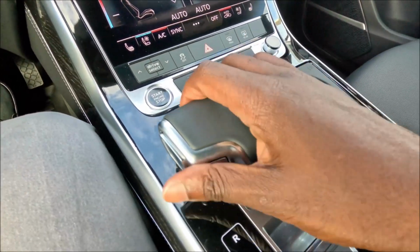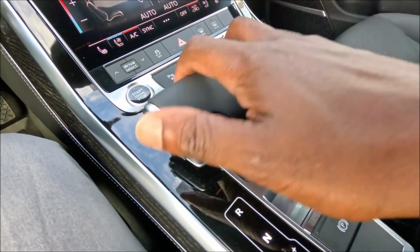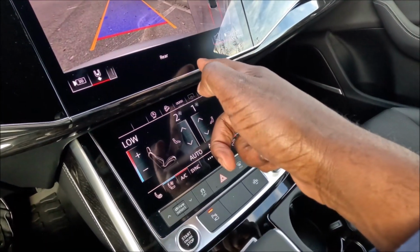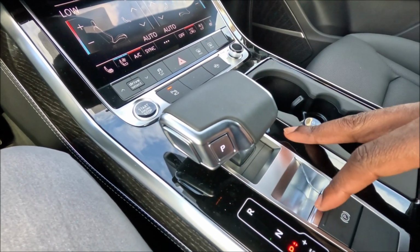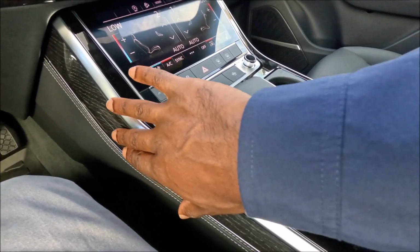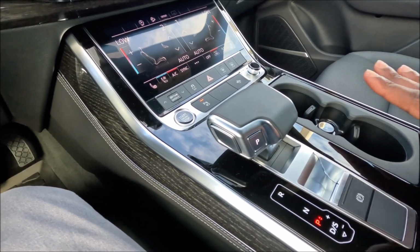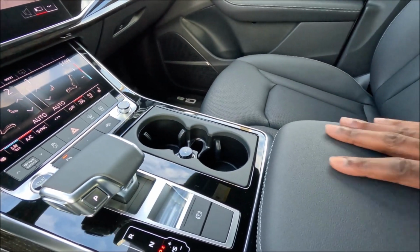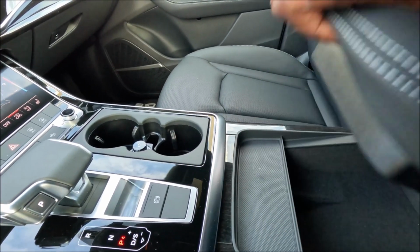Beautiful leather wrapped in aluminum when it comes to the gear selector, going into drive, going into neutral, and then reverse. We'll bring up our backup camera, press P for park, and then you have the beautiful electric parking brake right here. Now look at this. When it comes to the aluminum on the side, the gloss wood trim, the stitching, and the leather, it just comes together so nicely with these soft touch materials. And then the armrest here as well, which is actually extended, so it can go like that.